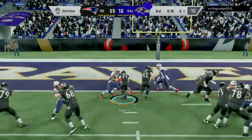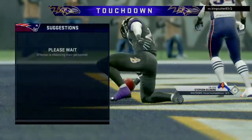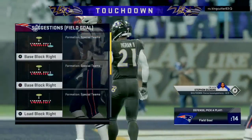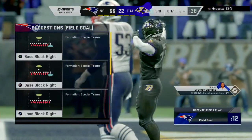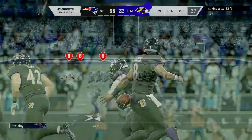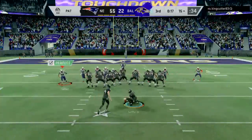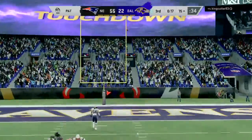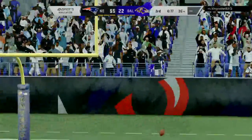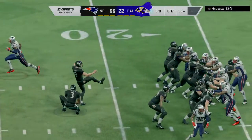On 2nd down now, it's Ingram. And he will force his way into the end zone for a Ravens touchdown. Mark Ingram, his 3rd touchdown now on the year. And the Ravens, they claw one back. And oh, it's no good on the PAT, so they can't add on here. And our score is going to stay right where it is.